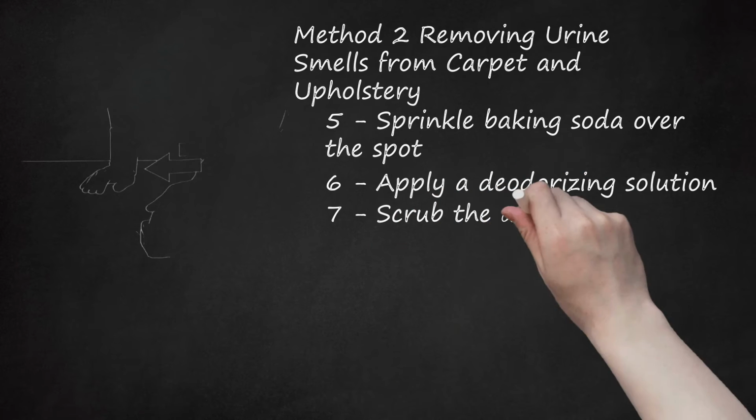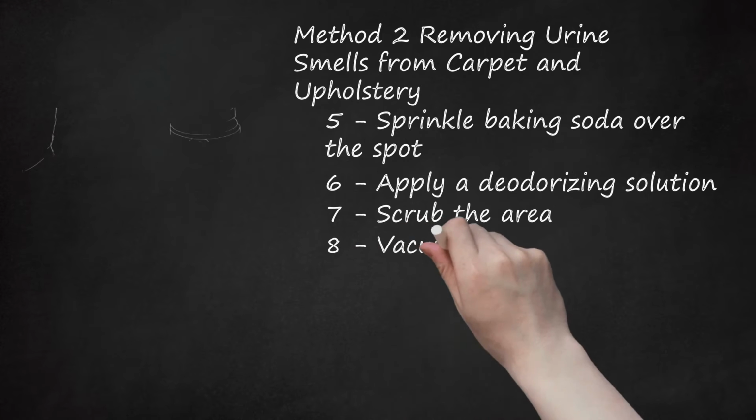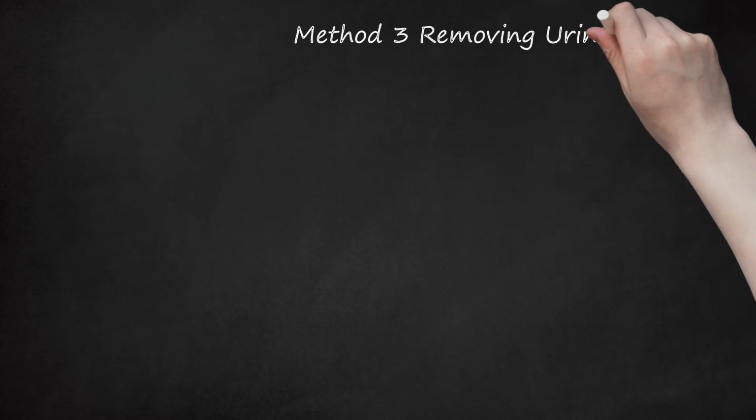7. Scrub the area. Use a soft brush to scrub the area, ensuring you work the solution down into the carpet. 8. Vacuum the area. Allow the area to dry after scrubbing and then vacuum over the area, picking up any dirt, debris, and dust from the affected area. Method 3: Removing urine from wood floors.